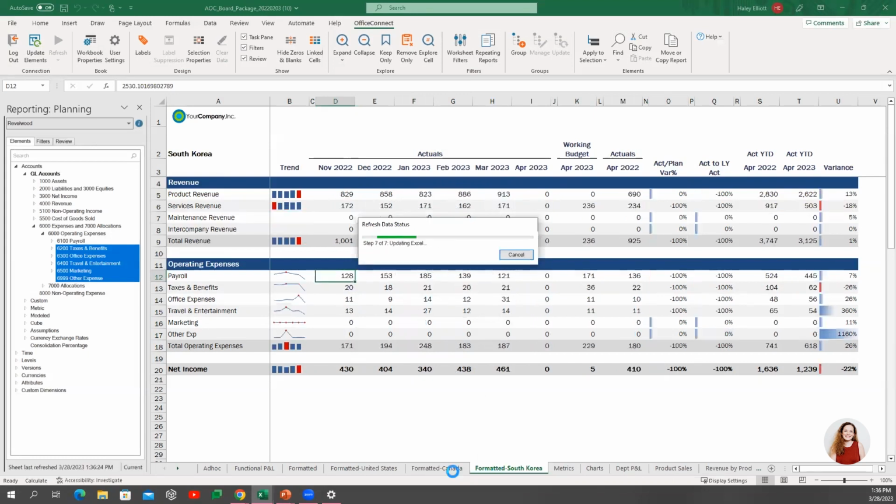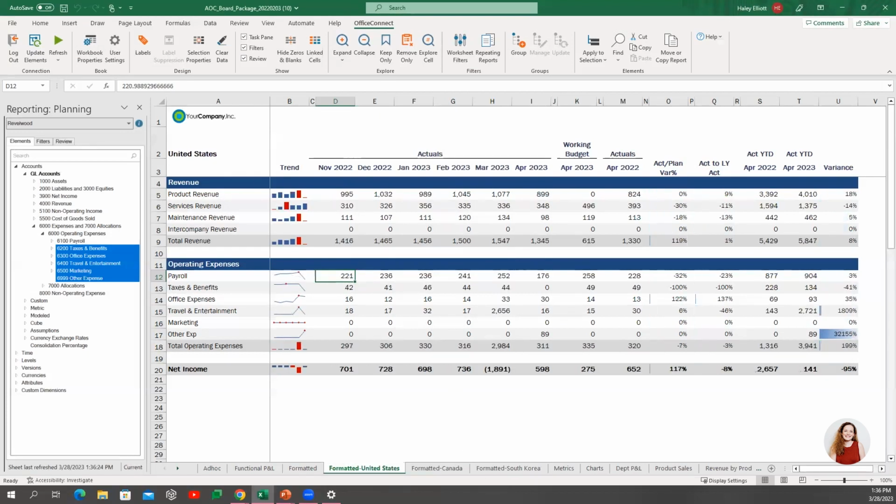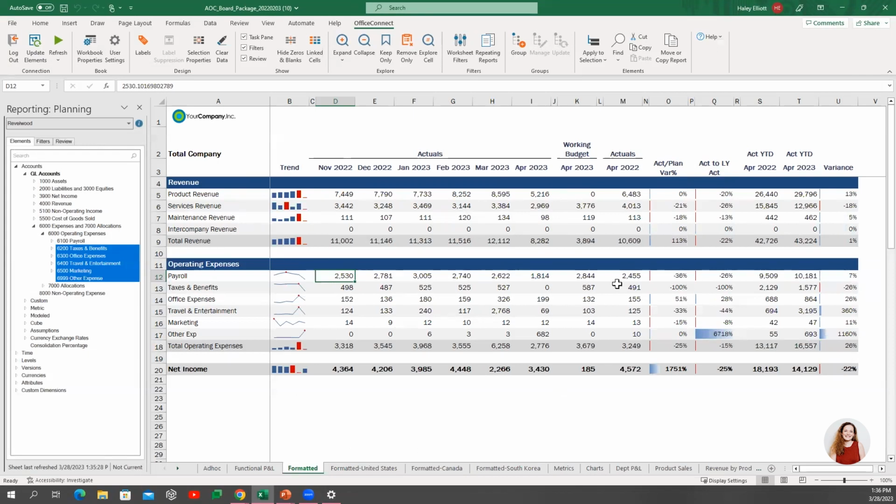And at the bottom, you're going to see three new tabs. So for those three countries that I selected, again, this could be departments, projects, whatever you'd like, you'll see I now have that same report for South Korea, Canada, the US, and my total company view, all with that same Excel formatting retained as well. So when I refresh, it's not going to wipe any of that.